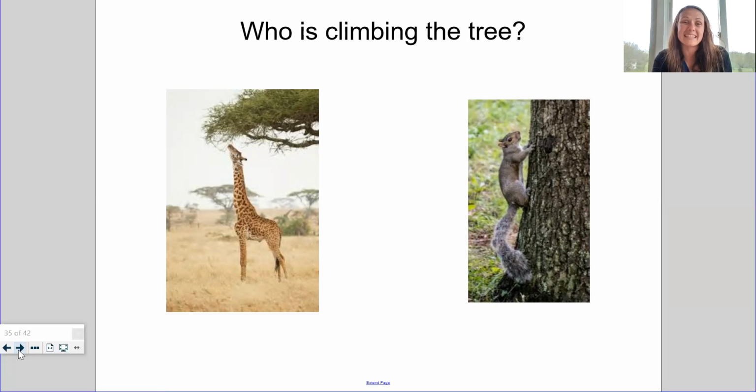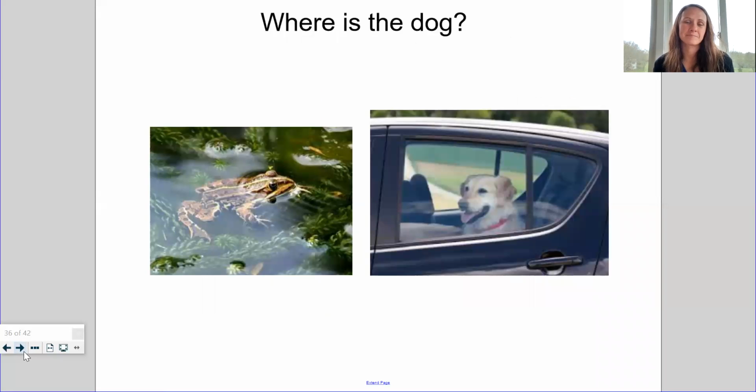I see squirrels outside all the time. Do you? Where is the doggy? Do you see him? Where is he? Is the dog in the water or is he in the car? Where's the dog? If you said in the car, you're right.